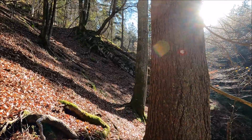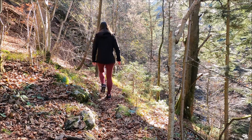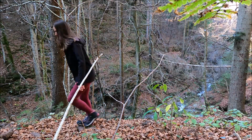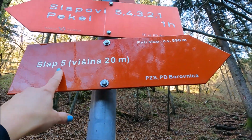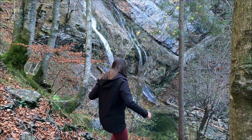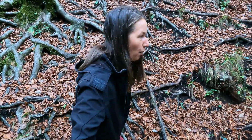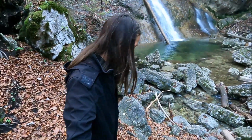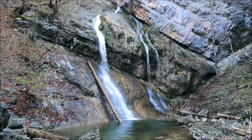Oh wow, look at that, in the sun. Woo. That's warm. Woo. The fifth waterfall. Woo, high, 20 meters. Wow! Oh. Oh, nice! Look at that! Woohoo! And this is the last one. Look at that!